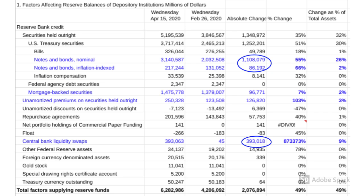First, notice that out of the current $6.3 trillion asset balance, $3.7 trillion, or more than half, is made up of U.S. Treasury bills, notes, and bonds. The percentage used to be much higher during the days before the central bank was this interventionist. The rest is made up mostly of mortgage-backed securities and central bank liquidity swaps now.